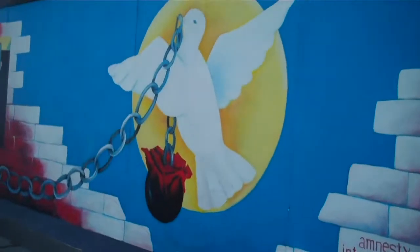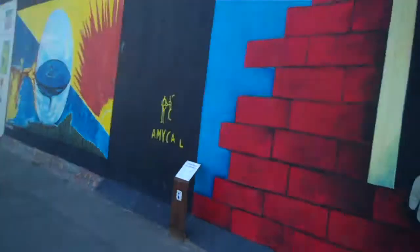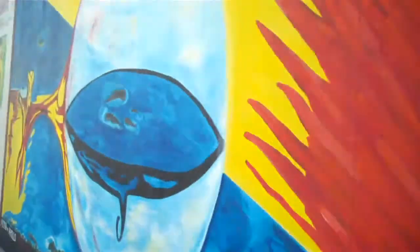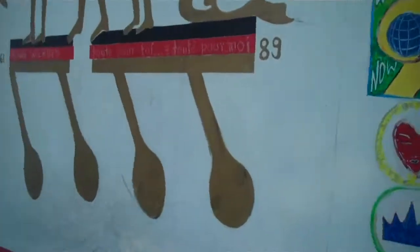And there was something going on back over there. There's a bunch of people playing basketball and skateboarding. It was pretty cool looking. But there are security guards and a gate, and I wasn't going to figure out what it was. But this is the East Side Gallery. It's pretty cool actually. The art, I mean, not the concept.